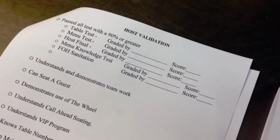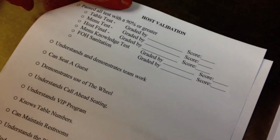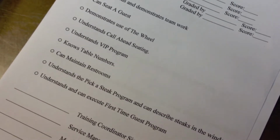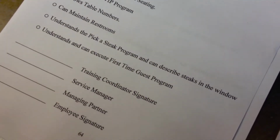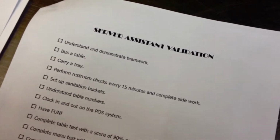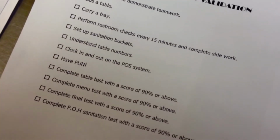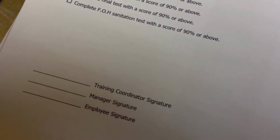For each front of house position, each trainee must be validated. For example, here is a host validation sheet. There are certain criteria that they must meet, as well as get a 90% or greater on their tests. They need to be signed off by the service manager, me, the front of house training coordinator, as well as the managing partner. Next is the server assistant validation. They must be able to meet all this criteria, as well as get a 90% or above on their menu test, table test, and their final test. They also must be signed by a manager, as well as me, the front of house training coordinator.